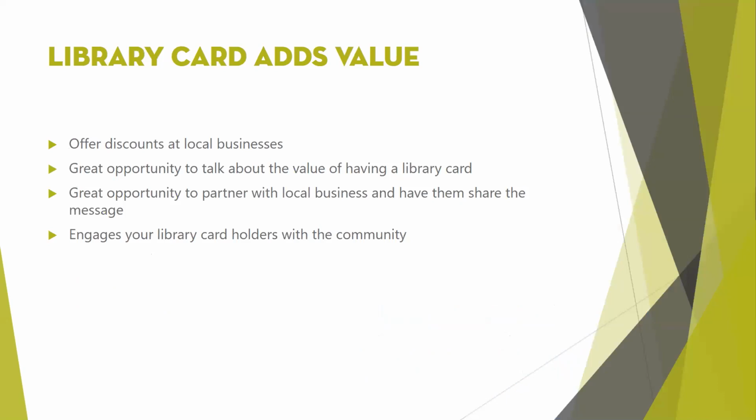The next thing I want to do is talk about some of the specific tactics and tools that we've either tried or are planning to try here in Cedar Rapids. And the first one I want to talk about is using your library card as an added value at local businesses. This is something that libraries do and that we've done, and it's such a great opportunity because it gives you the chance to have a different conversation with the business members in your town. So it gets you out there talking to different businesses.